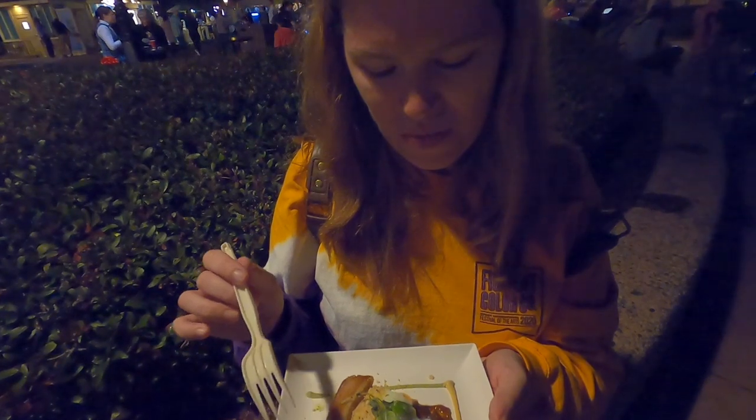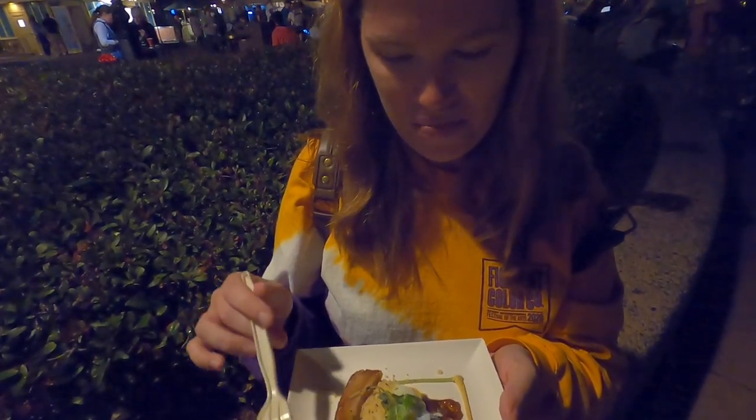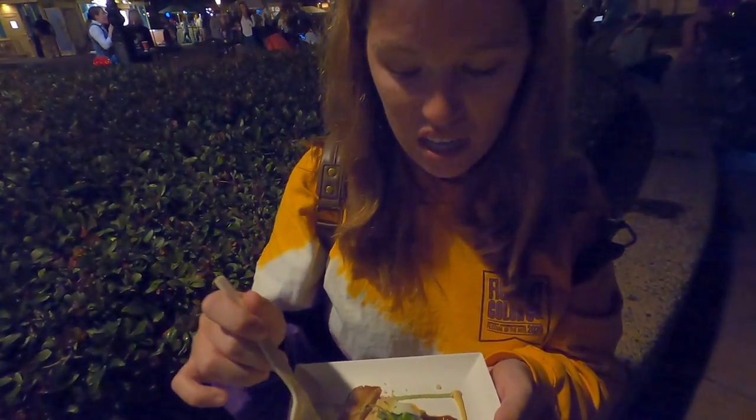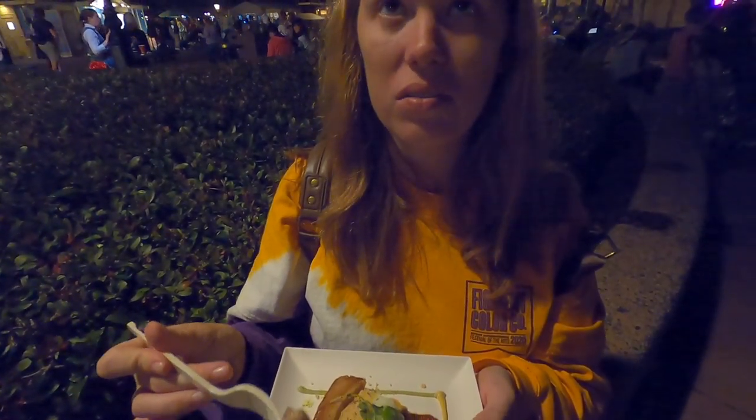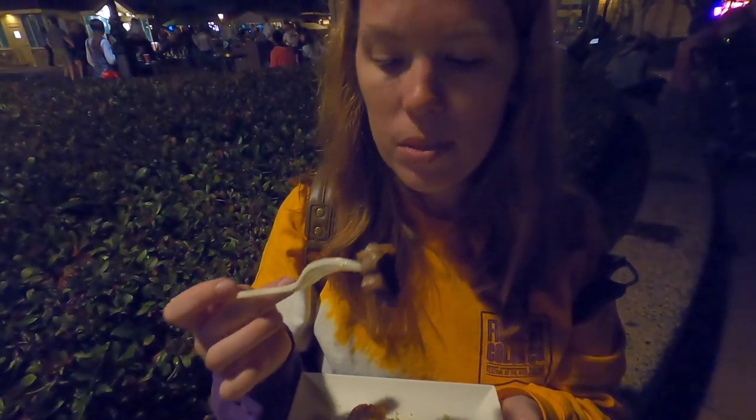Try get it without the egg, maybe? I don't think it's the egg. I don't like the bacon. It's so thick. It's not like crispy bacon that you think of. I'm gonna try them separately. Let me do that.